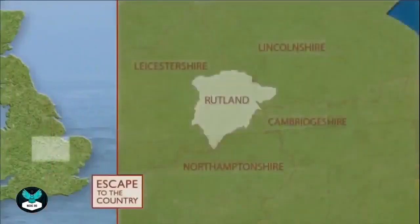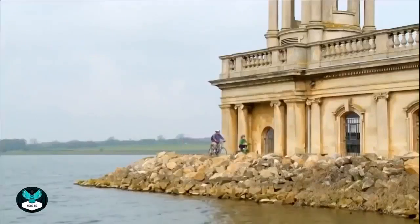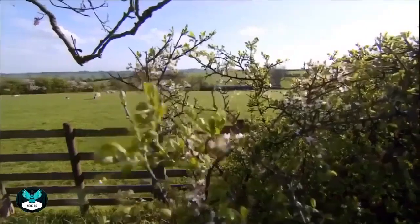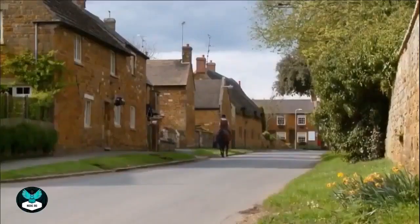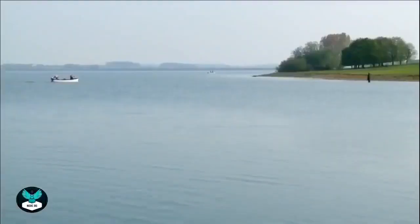Surrounded by county giants, Rutland borders Lincolnshire, Leicestershire, Northamptonshire and Cambridgeshire. The smallest county in England, it's just 17 by 18 miles across, and it only has two major towns, Oakham, the county town, and Uppingham. But this scenic slice of Middle England is not to be outdone by its neighbouring counties. Largely a rural region, the area features many attractive stone-built villages and a landscape which has changed little in 200 years.